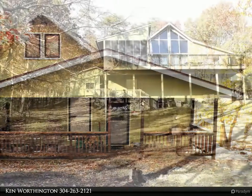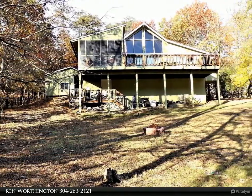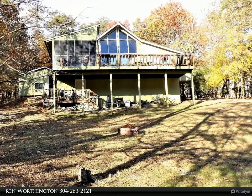Affordable and adorable chalet in the woods resort overlooking the 10th hole. Windows, windows, windows.